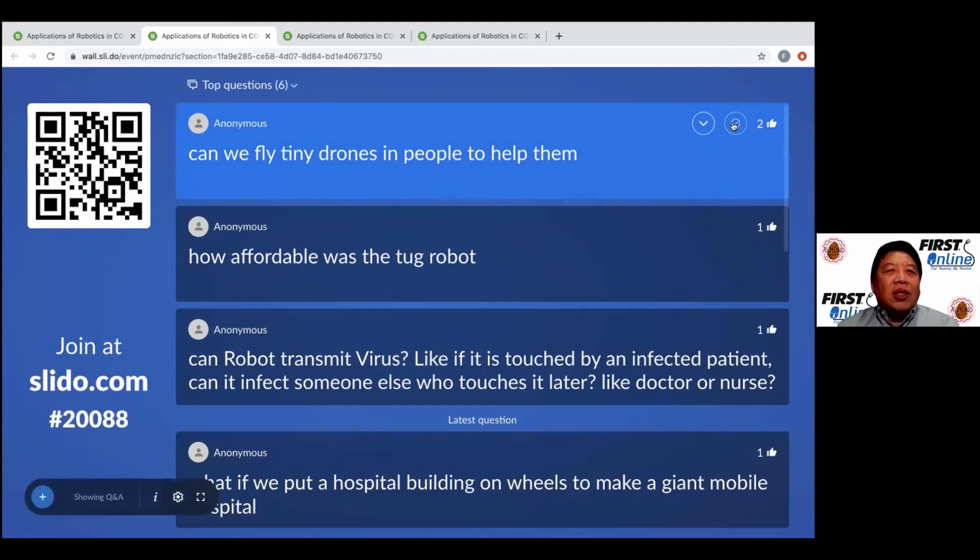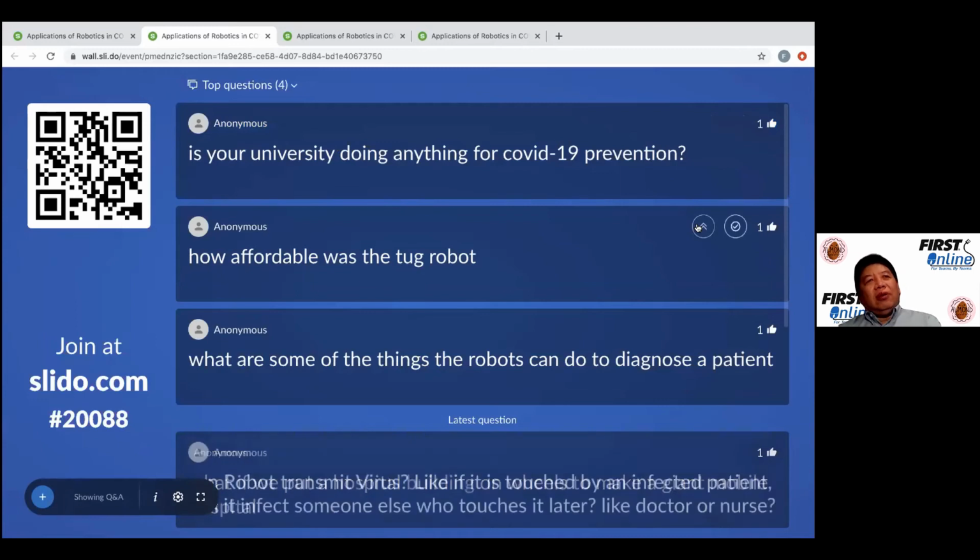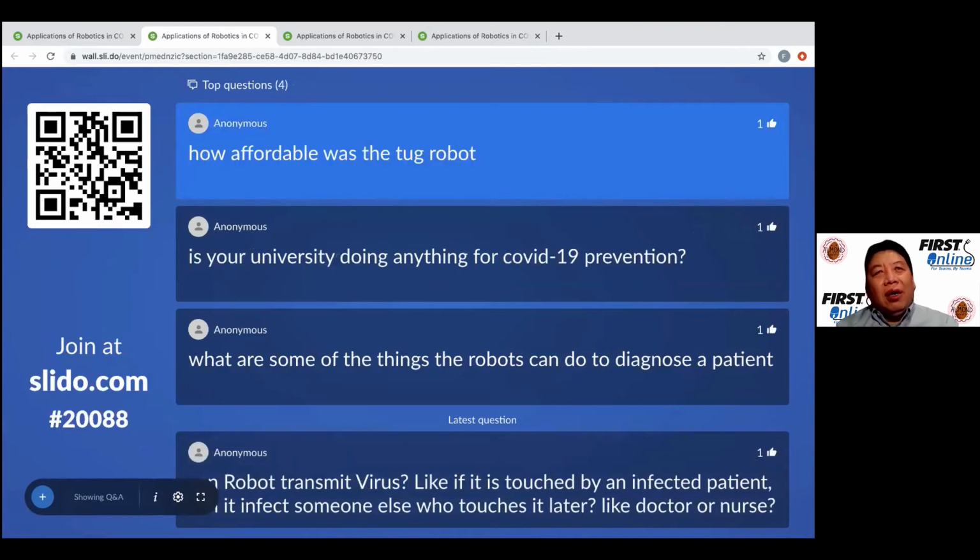How affordable was the Tug robot? That's a great question. So I mentioned we used it about 5 years ago. We started about 10 years ago, and we used it for 5 to 6 years. I think 3 years ago, we decided that we're not going to get a new version of it. At the beginning, I think we have up to 6. For 6 of them, we can save about 1 FTE, meaning 1 person. But you have to do a lot of support.